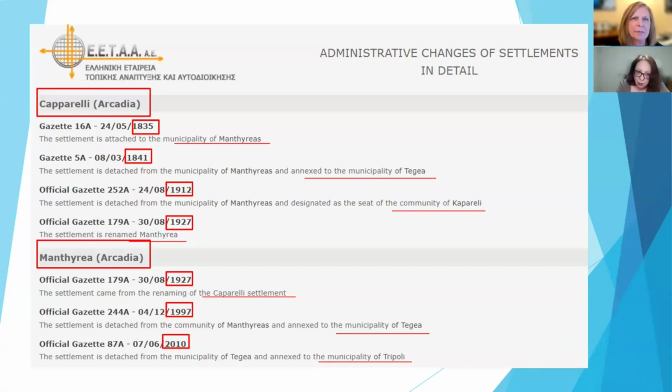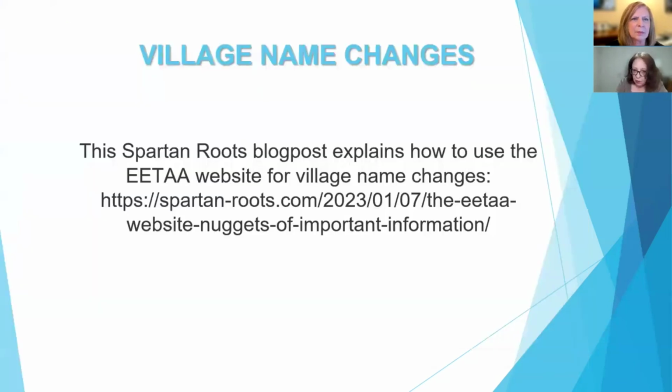So it's really important, I think, that you print this out for every village that you're researching so that you have a record of when the name changes took place based on the year of the actual records. And again, Carol's blog post, which she did a great job on, is attached in the handouts.